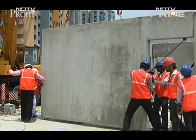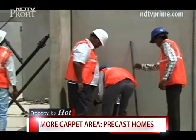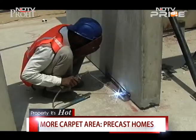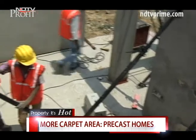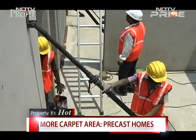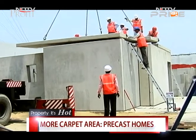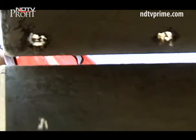The advantages of building with precast products are significant. Construction can continue in any weather conditions and even in lean labor seasons. You have halved your delivery time and yet your end product is highly durable. Precast houses also achieve higher carpet area as precast panels are thinner.